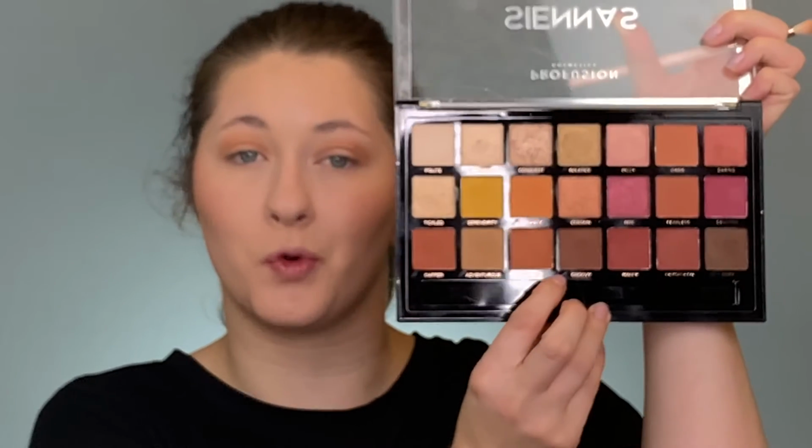For eyeshadow today, I'm going to be using my Profusion Cosmetics Sienna's palette. And I'm going to start off in this shade right here called Oasis. I'm going to use this for my transition shade. To deepen out the outer crease a little bit, I am going to go into this shade right here called Groovy.